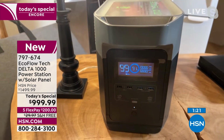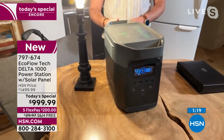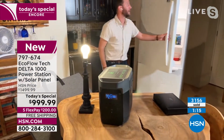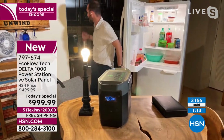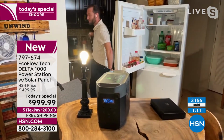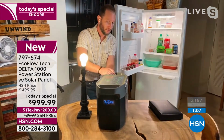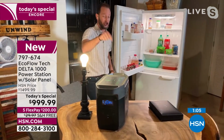99 hours. This is going to power up 80% of your home appliances. You got light. Now all of a sudden, you lose power. You got food, medicine in your refrigerator. What do you do? Well, now you have an option. Instead of that gas generator, now you've got your power station, your Delta.